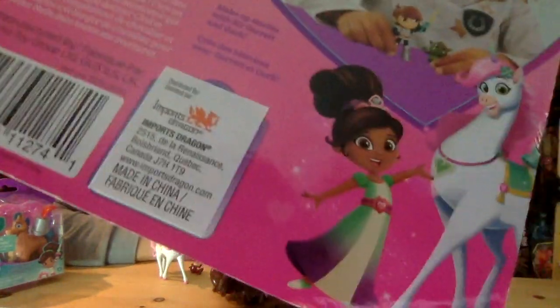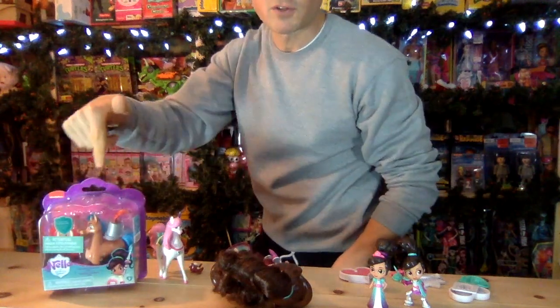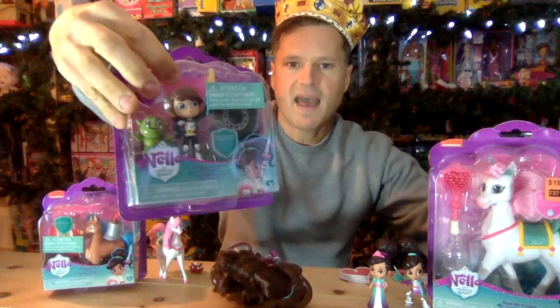I'm thinking that these come from the UK, maybe. They say imports Dragon on them, which is our Canadian distribution. You couldn't get these ones in regular stores. I only ever found them at off-price stores, like TJ Maxx companies, Winners and Marshalls in Canada.